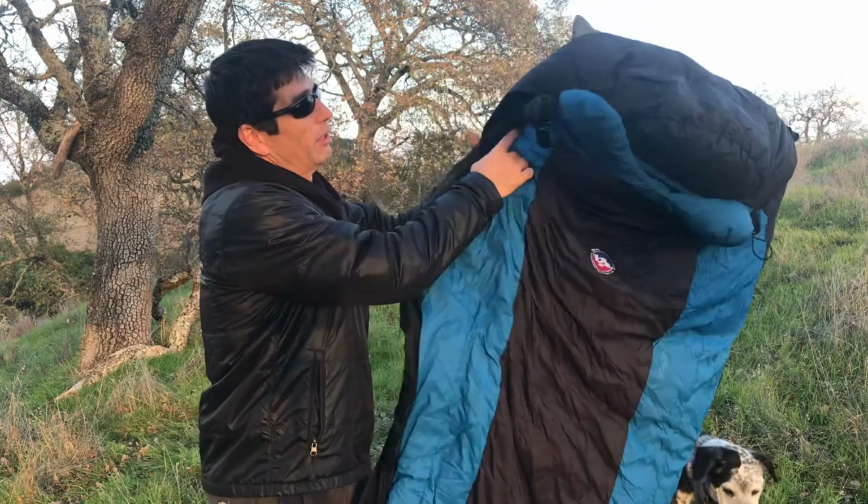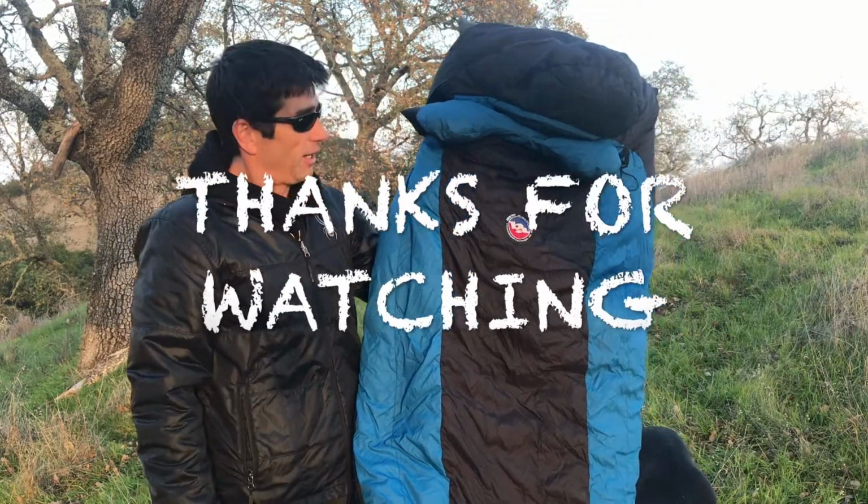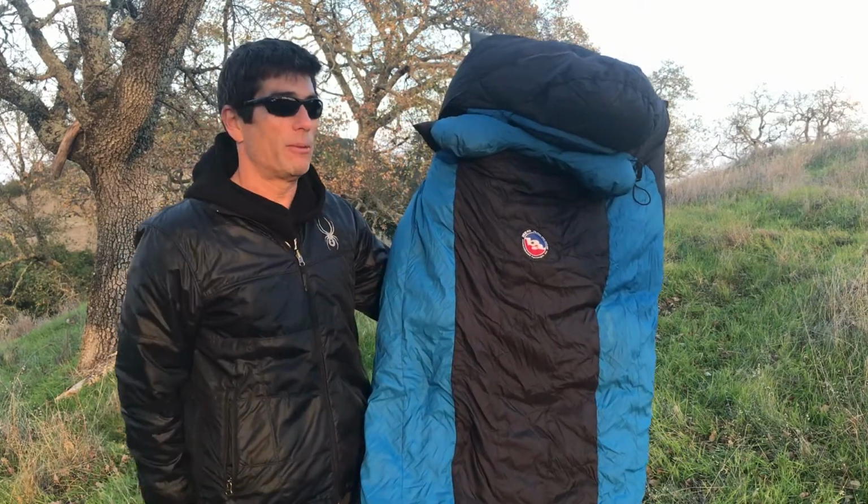Anyway, that's the Big Agnes Lost Ranger 15. Again, I give this bag a 9 out of 10. Absolutely love it.